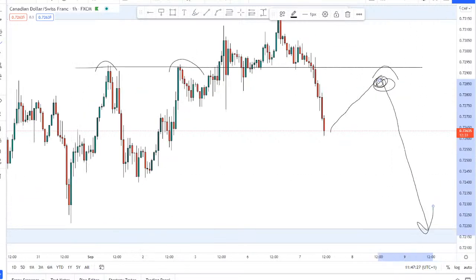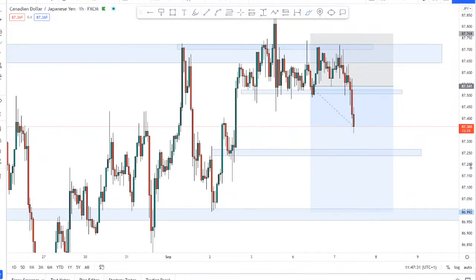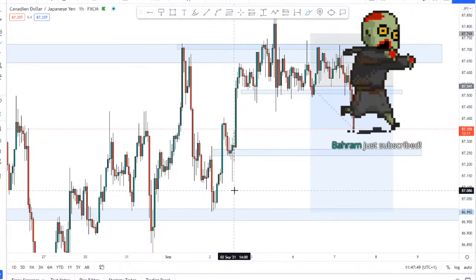But I'll probably want to see if CAD JPY can get to break even first, because I'll be in two CAD pairs at that point if I do get into those sells, and I think we do have CAD news tomorrow as well, so it's not the best idea to be in two CAD trades with CAD news coming out. So that's definitely not the place you want to be in.